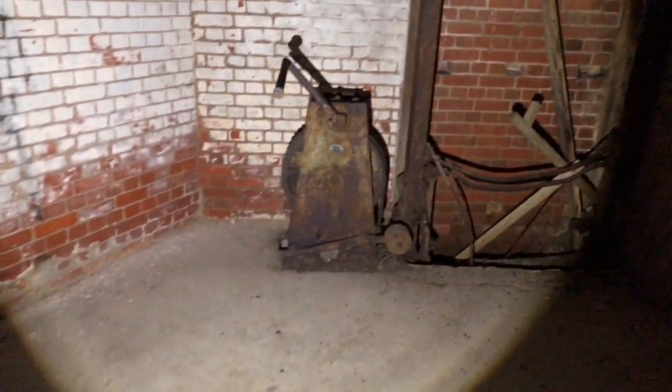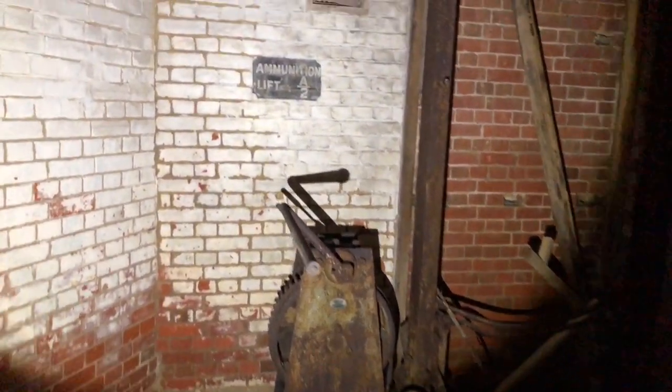Yeah, what is that smell? Why would there be that smell in here? Watch out for the boards here, they're all missing. I wonder what that was, bloody hell. This is pretty smart, ammunition lift.